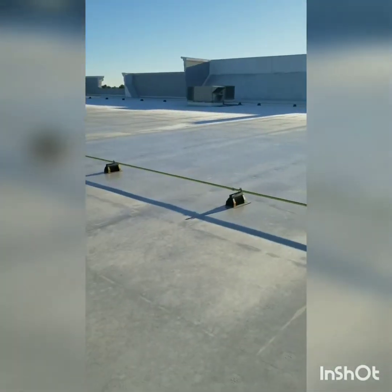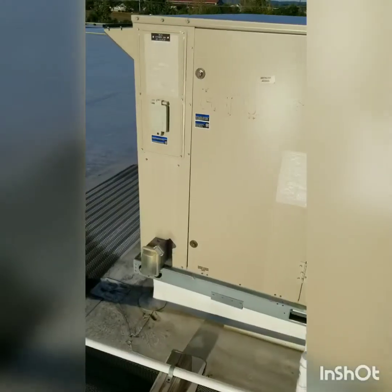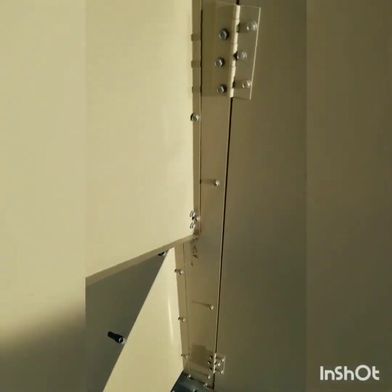Now we just have to figure out where the hell RTU 6 is. Hopefully it's labeled. Let's see if we can find it and see what we can get into. So we got our RTU 6. I don't know how well you all can see that, but it's a Lennox Prodigy.